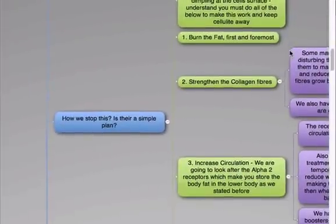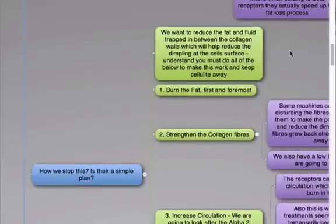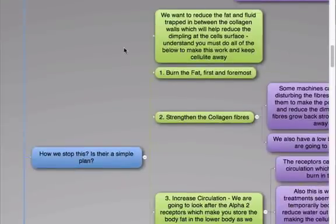So when we look at how we stop this, is there a plan? How do we do it? We want to try and reduce the fat and fluid trapped in between the collagen walls, which will help reduce the dimpling on the surface. Understand, you must do all of this, guys. You can't do one thing. You can't get a bit of suction and think the cellulite's going to go away. If you don't do everything, it will come back. So first and foremost, we want to burn the fat.